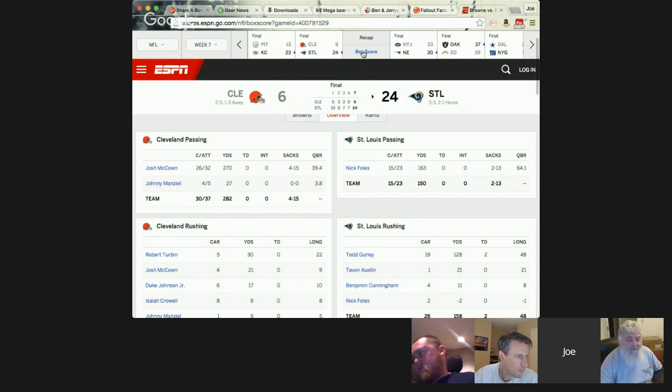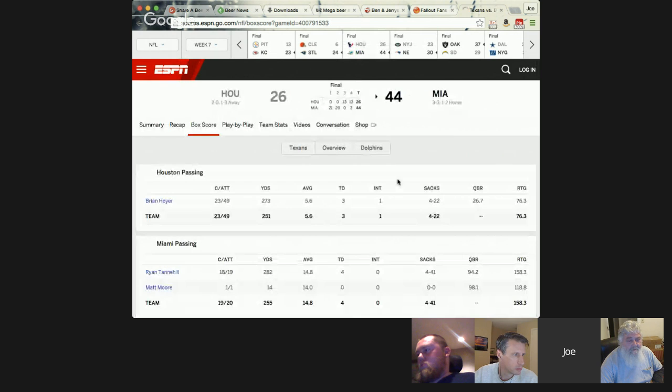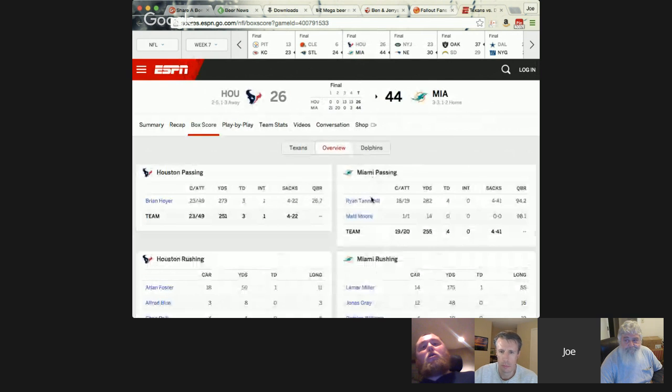And now this one here, I was incredibly surprised with this one, man. Tannehill just tore it up in this one. That QBR is 94.2 right now. He absolutely tore it up. 18 for 18, 282 yards, 4 touchdowns. And if you had Tannehill picked for this week as your quarterback, you got a lot of points off that guy. Yeah, I didn't.